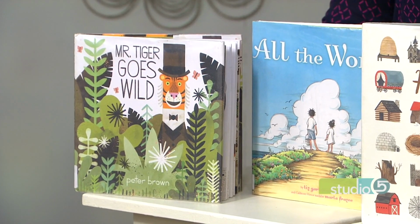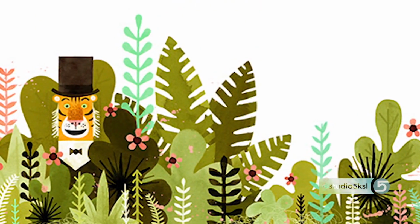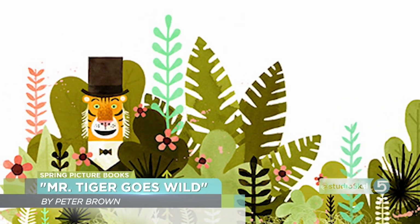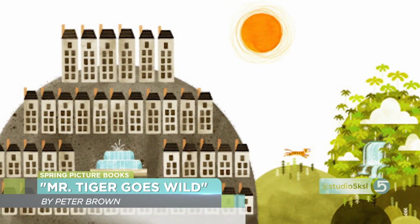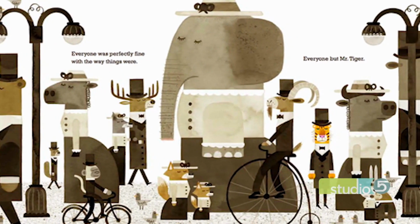This one is Mr. Tiger Goes Wild, and it's all about a tiger who lives in a prim and proper village, but he just wants to let loose a little bit and not be so buttoned up. So he starts acting on that impulse, and he does something unthinkable. He goes down on all fours. Oh, I know. How dare he? And then his friends say, you know what, if you're going to be acting so wild, you're even taking off your waistcoat, you got to get out of here. So he goes to the wilderness and he is wild, but then he misses his friends and he comes back.